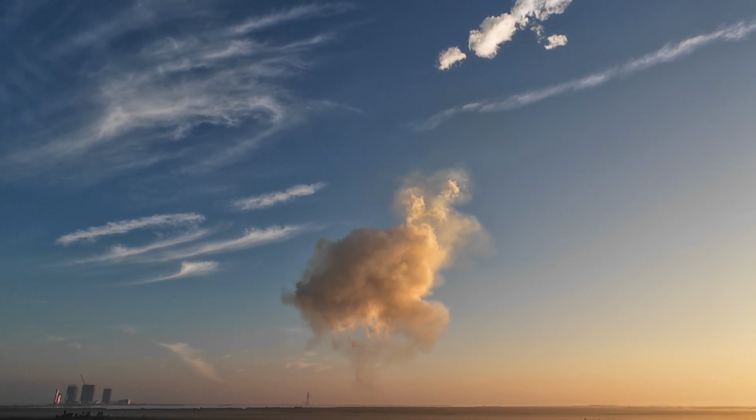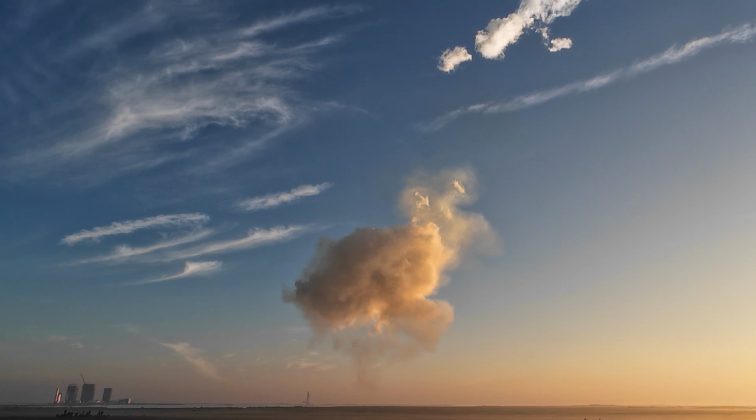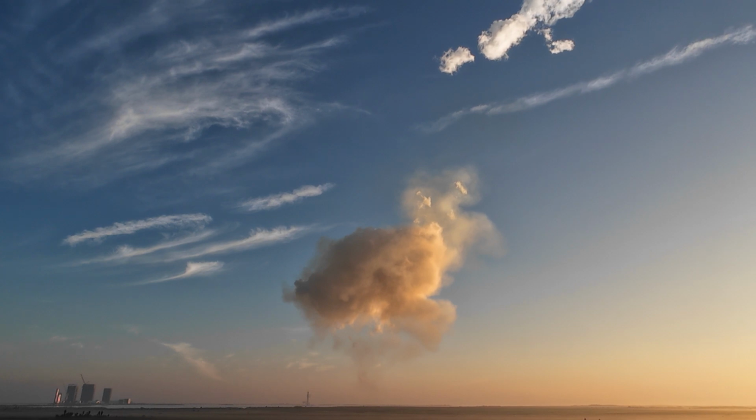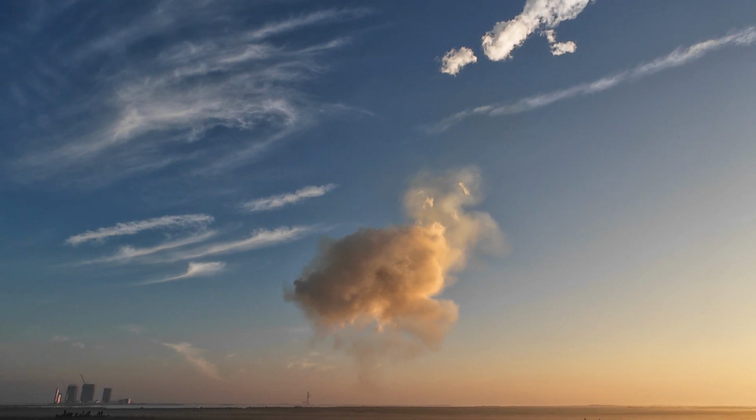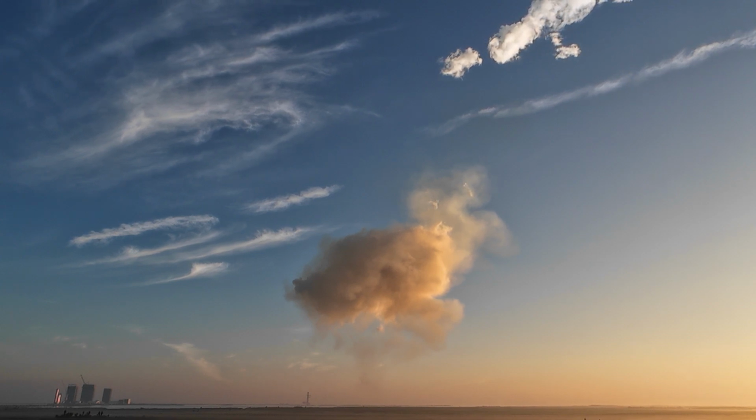And it's doing great. Right now, the ship, the second stage, is on its way. Like we said, you can see all 6 of its engines are ignited. The next major milestone for the ship will be the shutdown of those engines, or SECO, second engine cutoff. 130 kilometers high, 8,600 kilometers an hour, 4 minutes and 40 seconds.